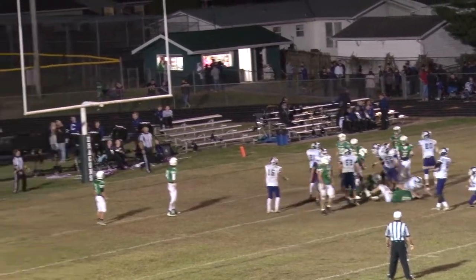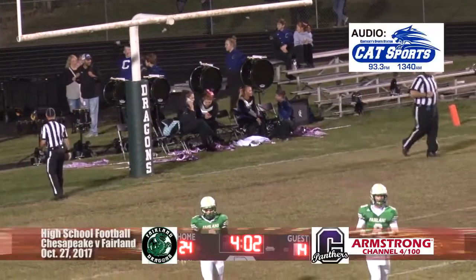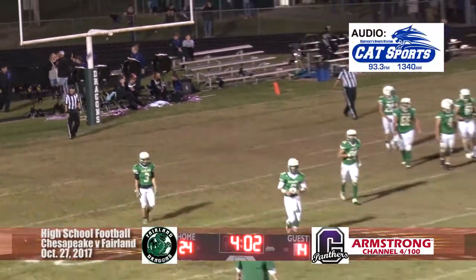Snaps back, kicks up and away, and through the uprights is Dalton Nida with 4 minutes and 2 seconds left in the third. Fairland Dragons 24, Panthers 14.